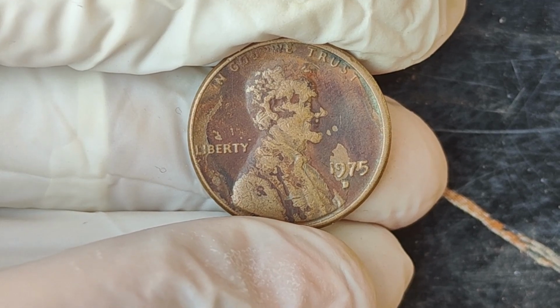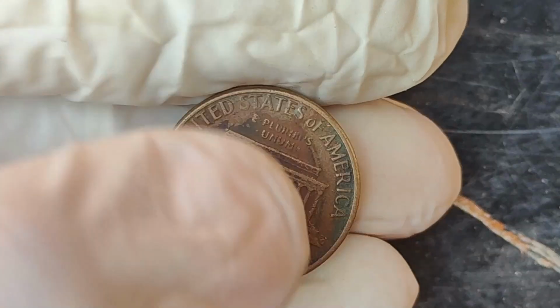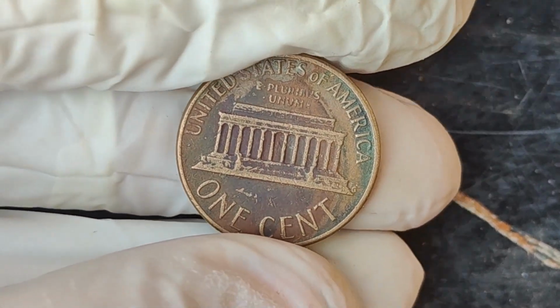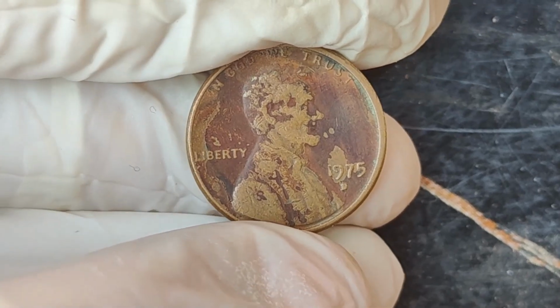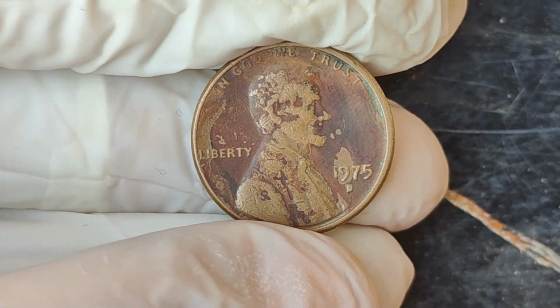Let's get straight to the facts. In 1975, the Denver Mint produced millions of pennies. But hidden among them are a handful of ultra-rare error coins, coins that were accidentally struck with mistakes that make them worth an absolute fortune today. So, what makes these 1975 pennies so special?